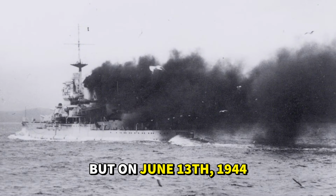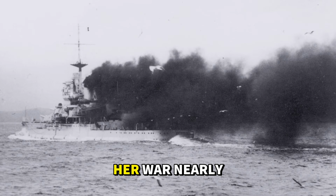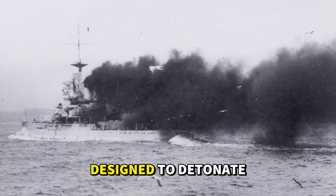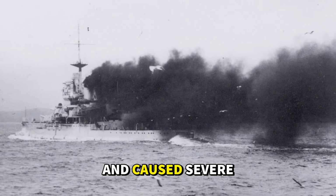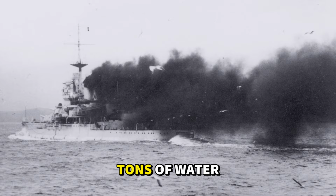But on June 13, 1944, her war nearly ended. While operating off Normandy, she struck a mine, likely a German pressure-activated mine designed to detonate under a ship's keel. The explosion was catastrophic. It blew a massive hole in her hull, flooded multiple compartments, and caused severe structural damage to her bow. The ship took on thousands of tons of water and developed a dangerous list. Her captain considered abandoning ship.